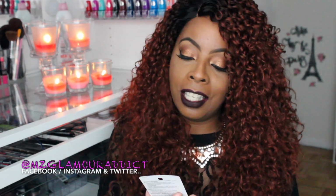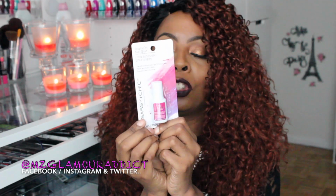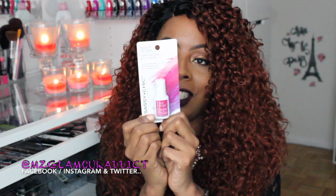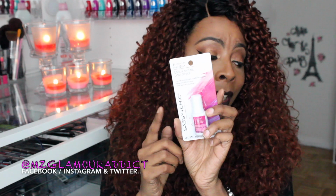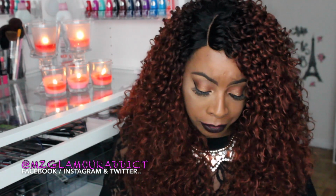I picked up another Sassy and Chic brush on nail glue. Yes, GlamDollz, I've gotten addicted to my DIY manicured hand looks by using the faux nails that's available in Dollar Tree or the faux nails that's available at my local drugstore. And using the Sassy and Chic glue has really helped to keep my nails on for at least almost 10 days when I use this right here. So I saw that, I had to get another one of those.